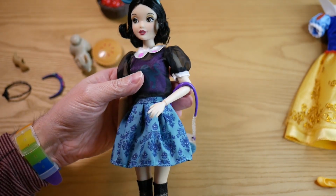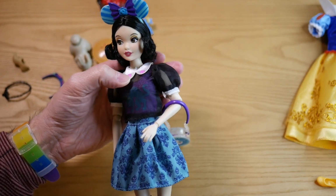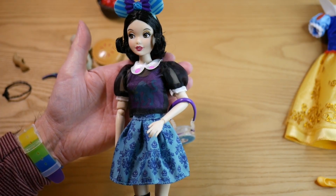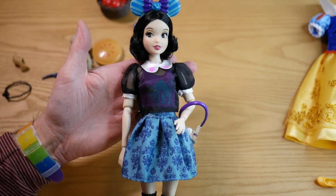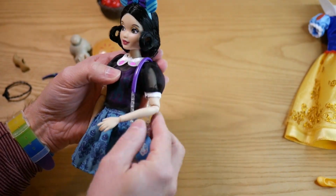I just think it works really well with her, and I love her black hair, and even her makeup goes really nicely with this outfit. She's got a goth air about her. I suppose that's probably one of the reasons I like Snow White, because of the jet black hair. But yeah, I'm really pleased with how she looks in this. And obviously she's got the bag and everything.